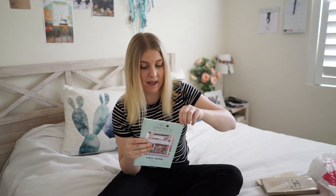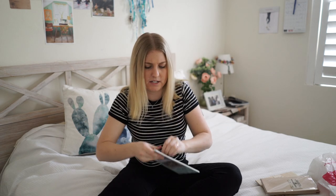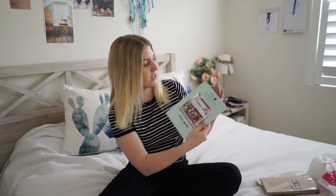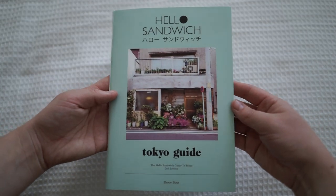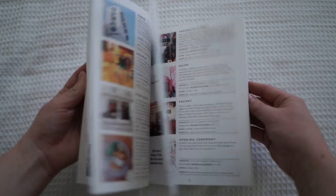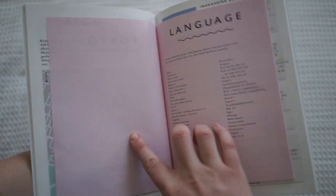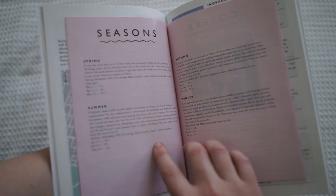And what I liked about this Tokyo guide, as opposed to the other ones I saw, was firstly it was just really beautifully laid out. So visually it's beautiful. I love this mint color, and I love this picture on the front. Throughout it, she's got a lot of stationery stores. She's included Daiso and Muji, but she's also included ones I've never even heard of. And I just really love this book. I really like her choice of places to go and what to see and where to eat.